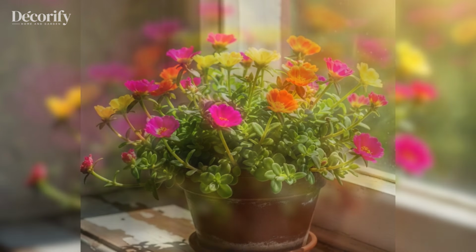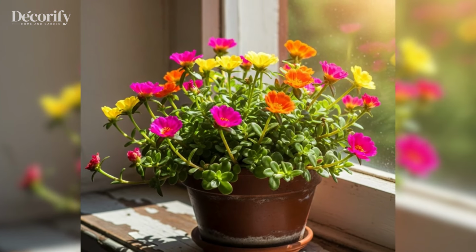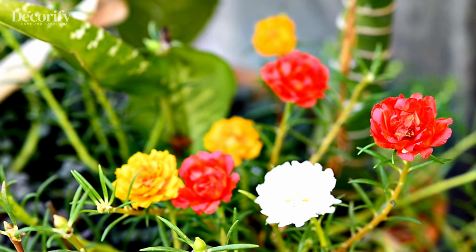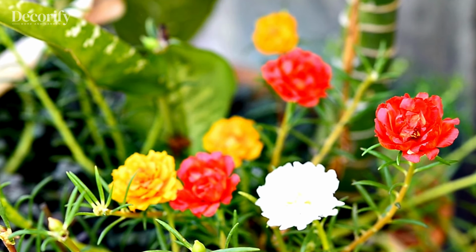It's perfect for USDA zones 2 to 11 as an annual. If you've got a dry patio or a balcony garden, Portulaca is your color bomb with zero drama.